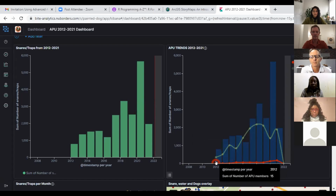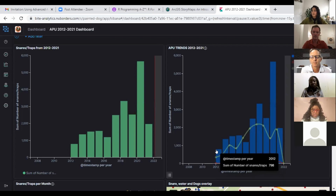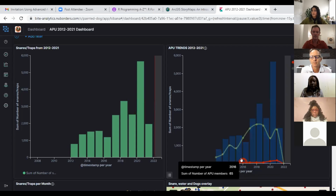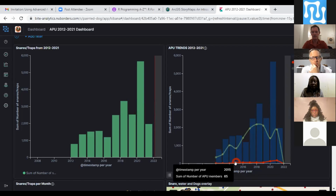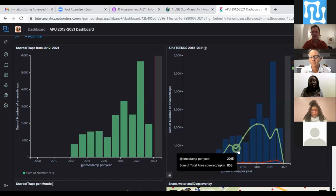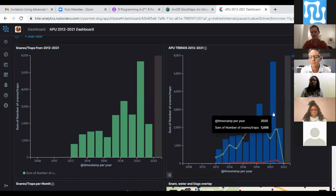Then we realized that when we started our anti-poaching unit, there was a team of 15 members, and this is the area that they used to cover. That's about 351 square kilometers, and they managed to retrieve 798 snares. Then as time went on, we managed to increase the number of anti-poaching unit members by including volunteers from the local community. Like in 2015, we had about 65 anti-poaching members that include the volunteers from the local communities, and they managed to cover 853 square kilometers, and they recovered 1,566 snares.